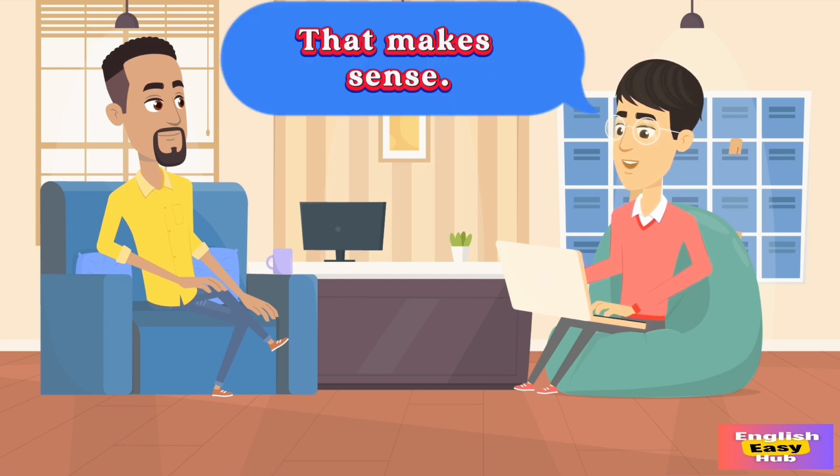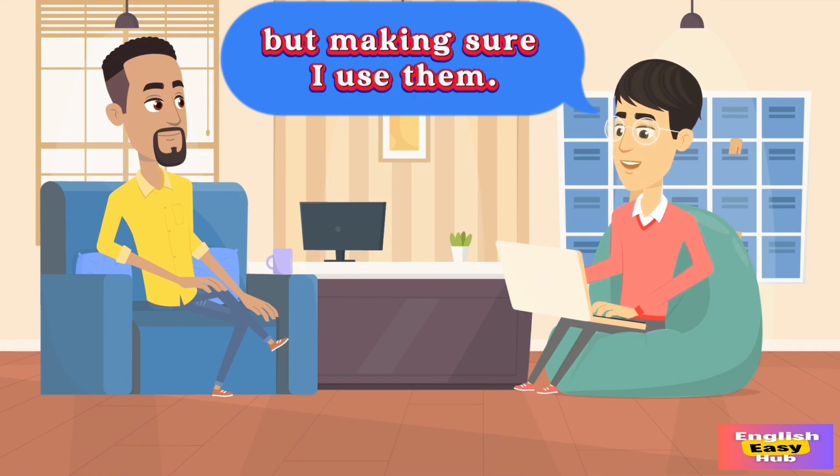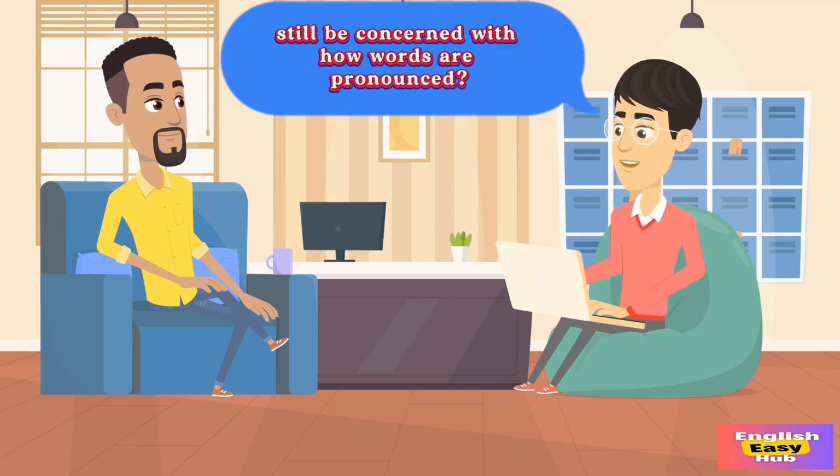That makes sense. So, it's not just about learning new words but making sure I use them. What about pronunciation? Even if I'm focusing on silent English, should I still be concerned with how words are pronounced?